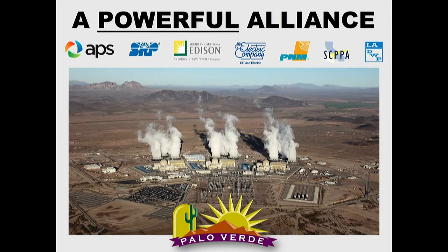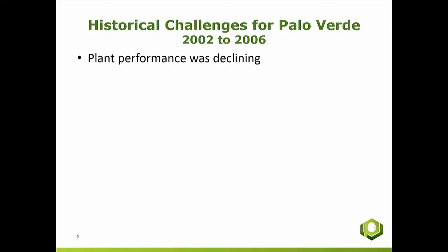All right, real quick, Palo Verde is the largest nuclear generating facility in the United States. It may continue to be the largest one without the new builds going on in the U.S. and some of the new builds that have stopped. It's 1,400 megawatts per unit, over 4,400, 4,500 megawatts total output. May not match all the Koreans, but it's pretty big. All right, challenge. In 2002 to 2006, the plant had declining performance.